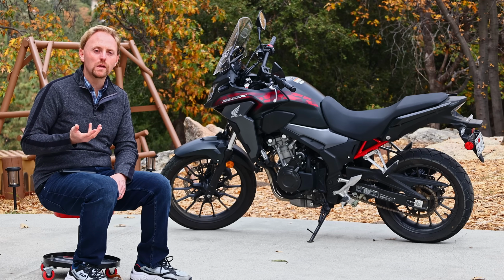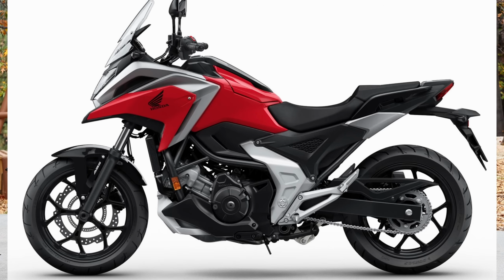What about Honda's own NC750X? Well, more recently, Honda has taken that bike, which used to be the 700, and they made it more of a street bike.